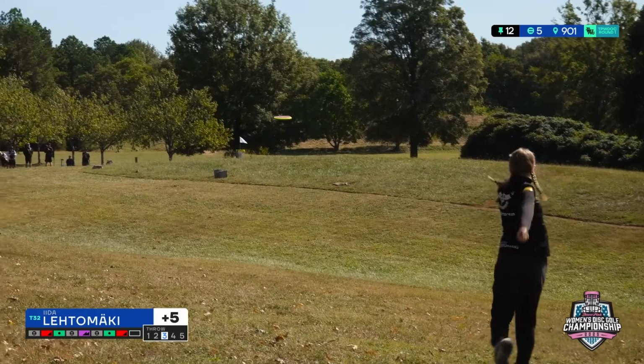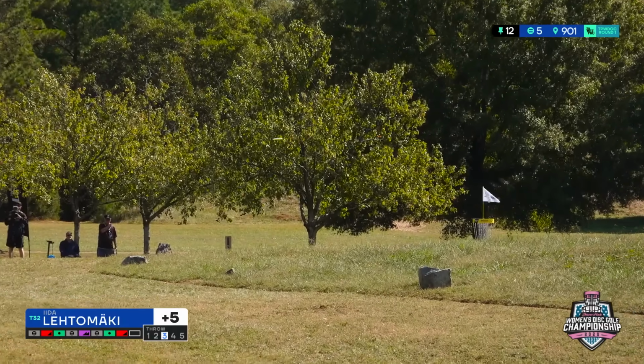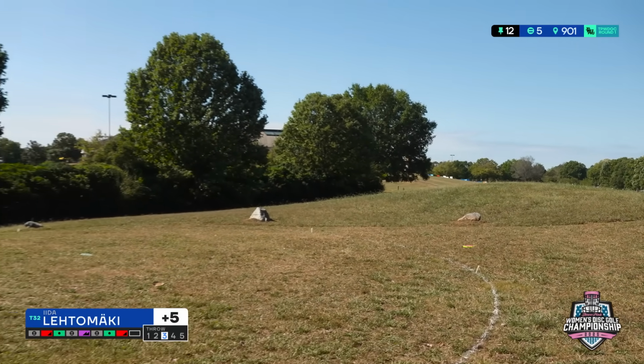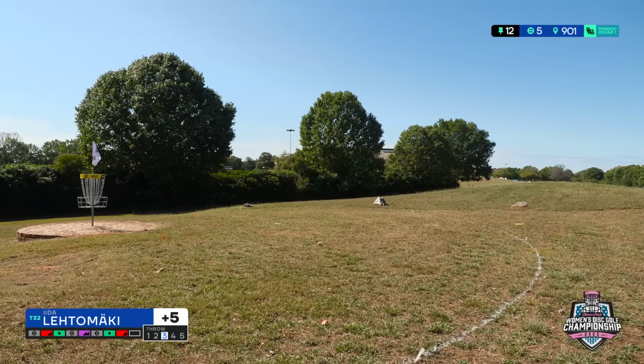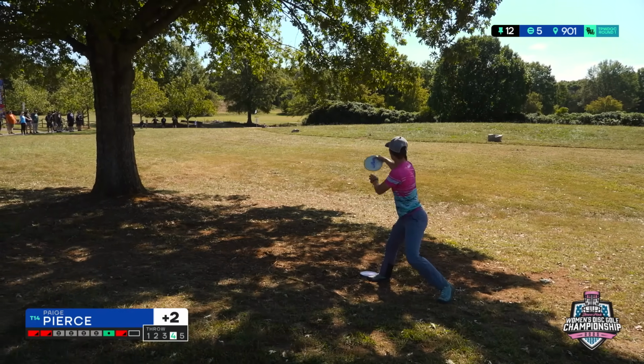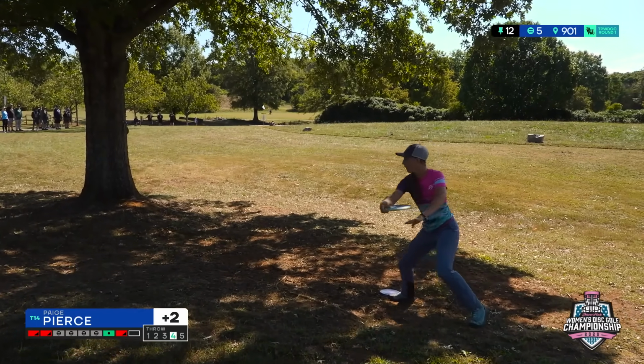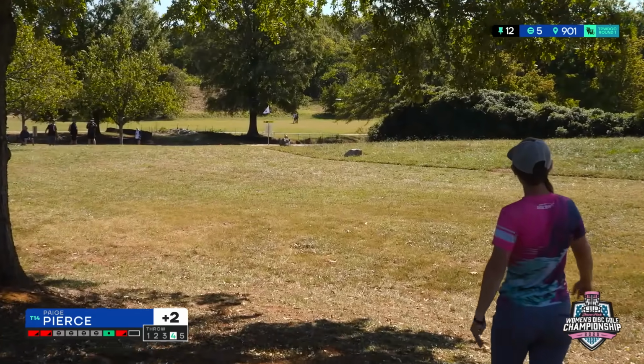Wow, this hole is only averaging 0.15 over par. It looks like a lot of players are approaching this one more carefully. Iida is going to find herself outside the circle for a birdie though. Dang, 24 players got to circle one in regulation. That's awesome. This hole can play so hard, and it was a rough one today.